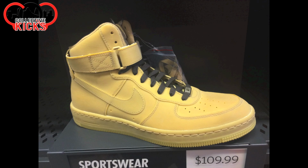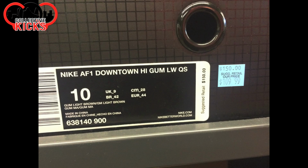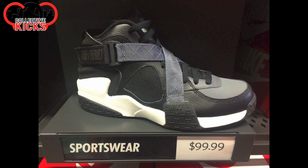Look at these things, dude. Another Air Force One, but this material was just wicked. It's not leather, it's just a weird material. It's a gum material, actually. Go figure, because it's called the gum. And I apologize for the fuzzy picture on these. For 70 bucks for a pair of Janowskis with that camo print on them, not bad at all.